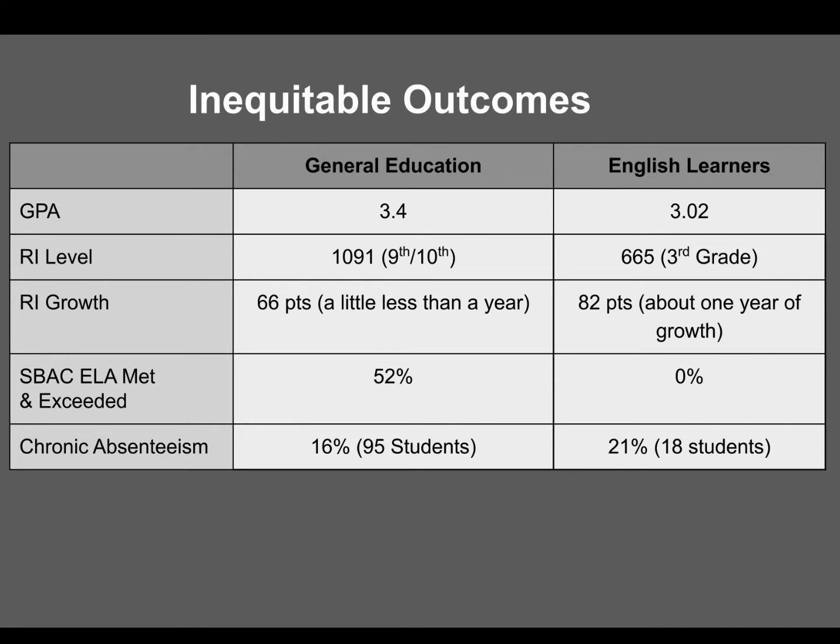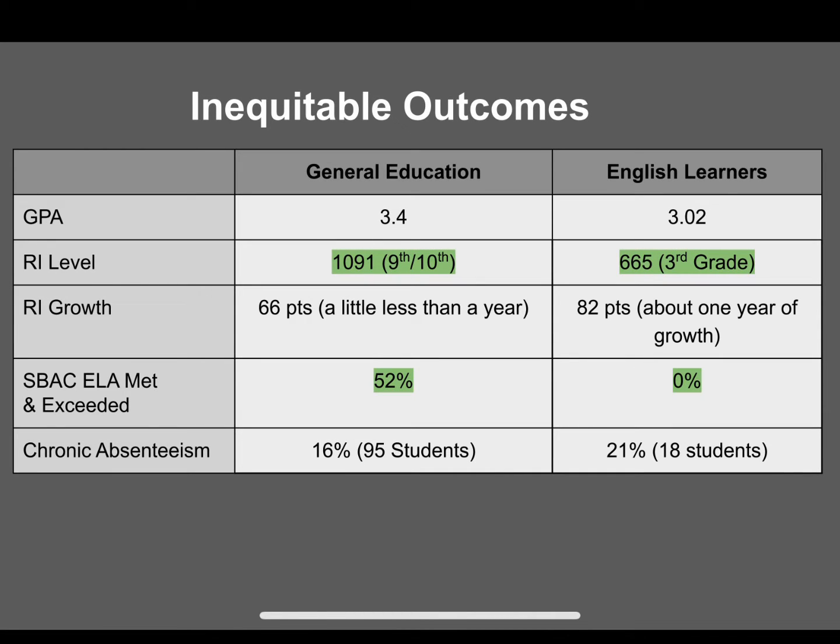When looking at inequitable outcomes, there are two particular data points that stand out between general ed students and English learners or multilingual bilingual students. And that is their reading level, which is a big difference. Students in general ed at our school have a 9th to 10th grade reading level on average, but English learners have a 3rd grade reading level. When it comes to SBAC in particular, we have a 52% met or exceeded standard among general education students, but 0% of our emergent bilingual or English learner students meet or exceed the SBAC standard for their grade level.